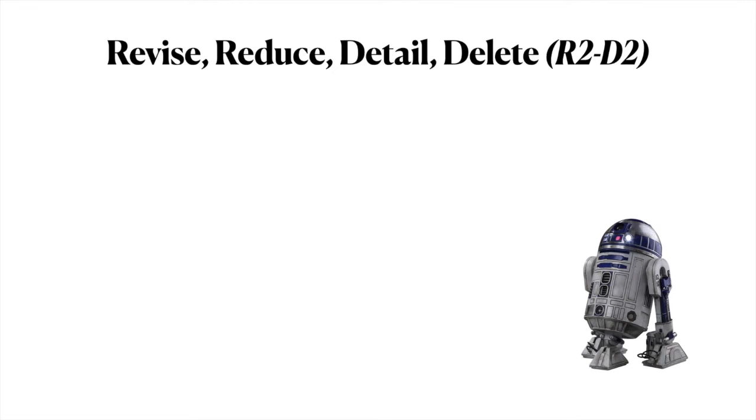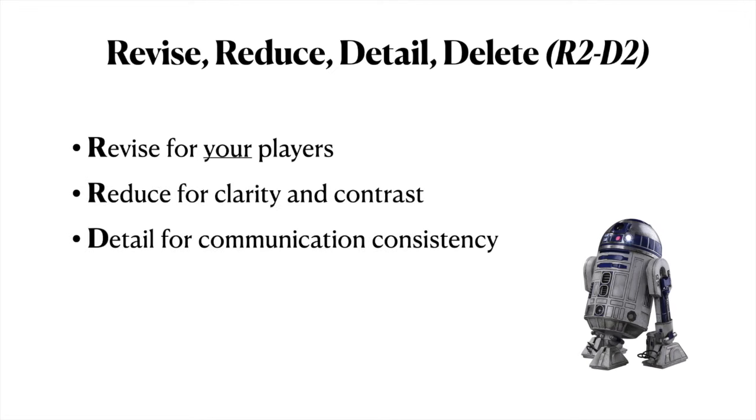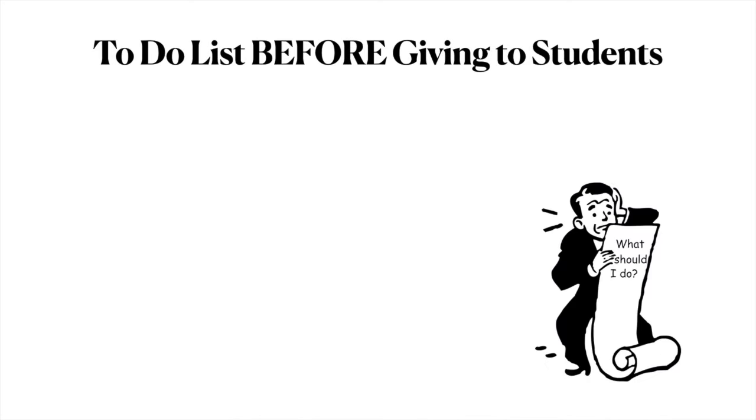Once you have digested the score and made your notes, it's time to R2D2. Revise for your players, reduce for clarity and contrast, detail for communication consistency, and delete to make the obvious stand out. If you want something to be noticed on top of an ice cream sundae, make sure there's not too many other things around it. Hope that makes sense. Here are just a few of the things that can be done now to enhance sooner.